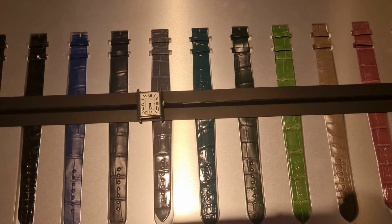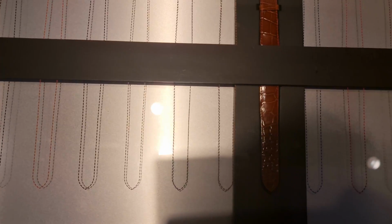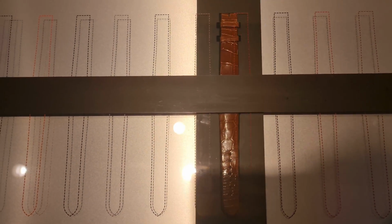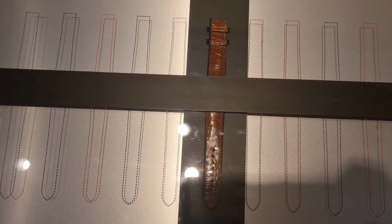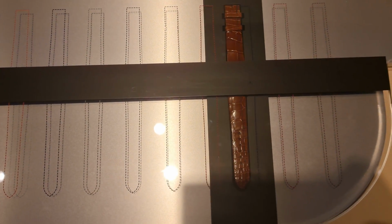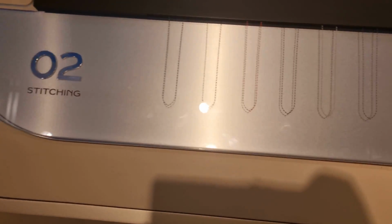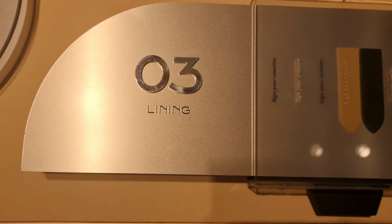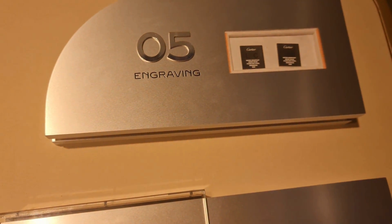A fun little interactive strap bar for the customization of your potential new Tank watch. You can choose the different types of strap, the leather, the color combination, and even the stitching color of it. There's even engravings at the back of the case if you choose to do so. And the customization can amount up to 600 Singapore dollars if I'm not wrong. So if it's US dollars, it's about 300, 400.